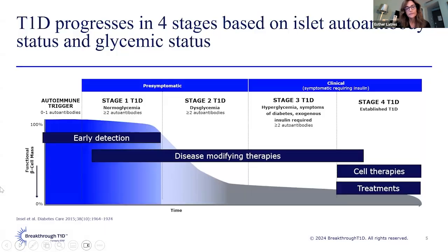So the next slide is how type 1 diabetes progresses and the stages. So I'm going to start with stage 3, right in the middle, where it says clinical, and that's the time of diagnosis. This is where a lot of the diagnosis is through diabetic ketoacidosis, which is obviously a really devastating way of identifying clinical diagnosis. So if we start from stage 3, this is a stage where there are not enough functional beta cells to prevent insulin dependence.